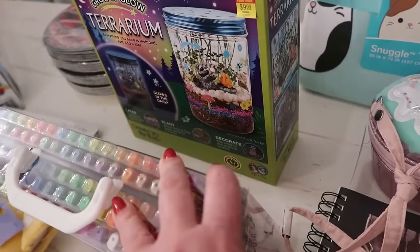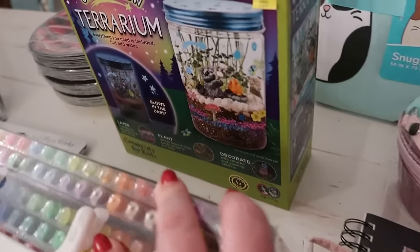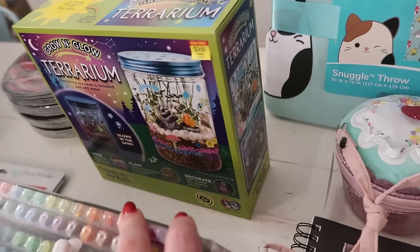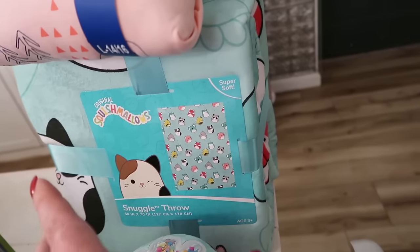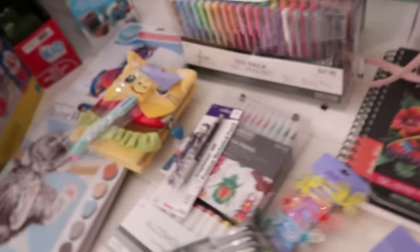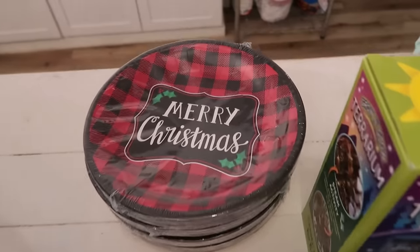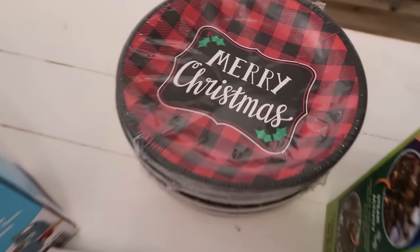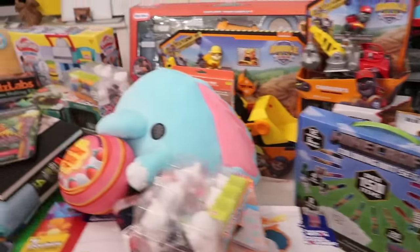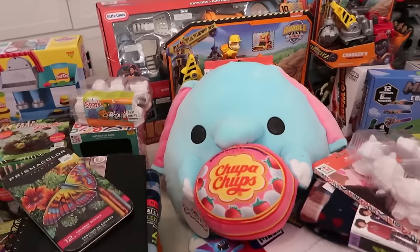Then we have a grow and glow set that looked fun. I like getting them art projects and craft projects they can do. Then the little Squishmallows snuggle throw, and then some pajamas. Also, I picked up, these are some disposable plates for the Christmas fun. And then over here to the big load for the three younger boys.